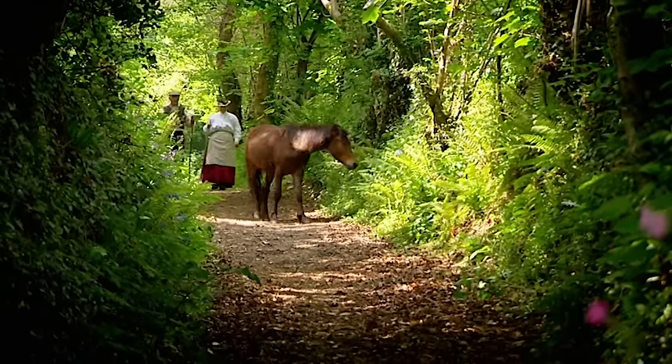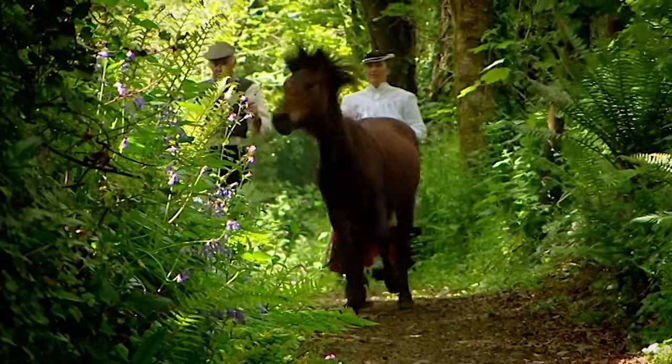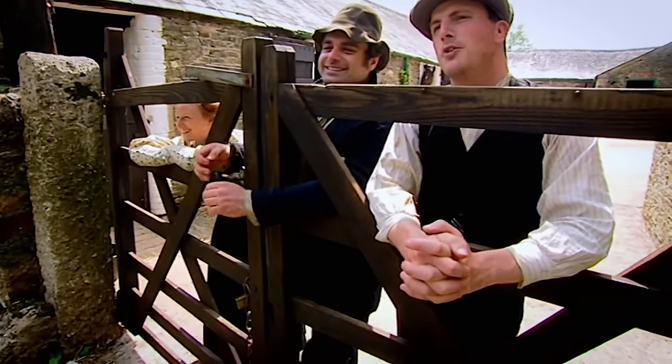The team have also taken delivery of their new Dartmoor pony, who they've decided to call Lad. Oh, isn't he cute? He's really pretty. Welcome to your new home.